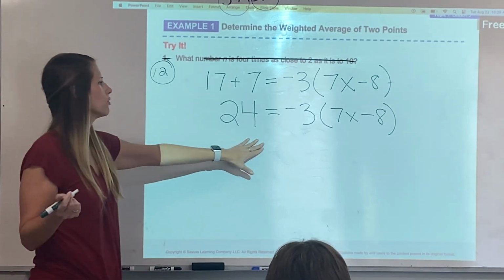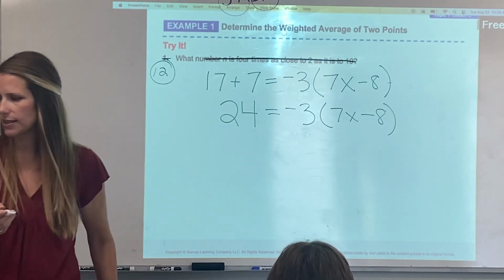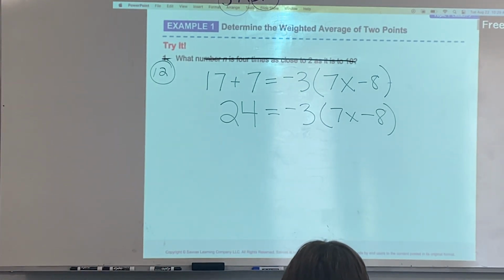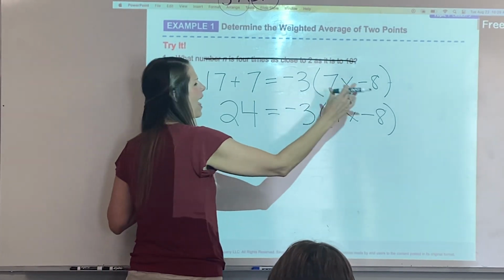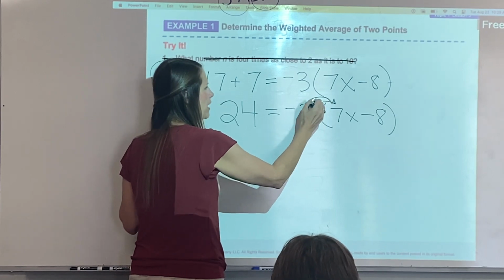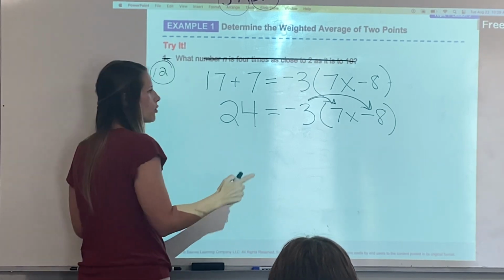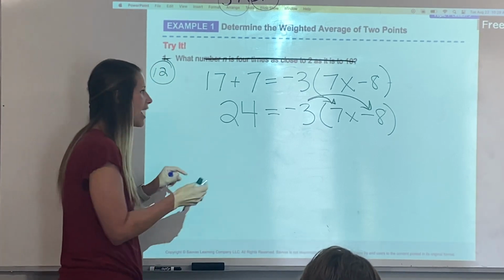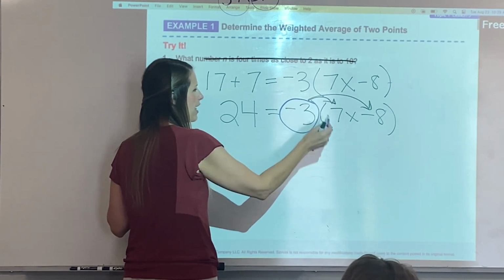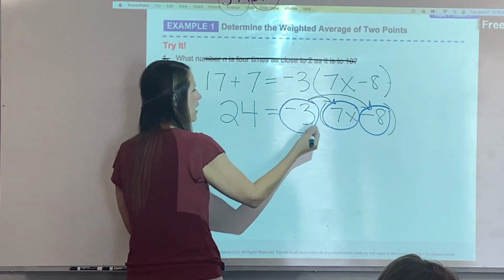Okay, back to this, guys. We have 24 equals negative 3 times (7x minus 8). What property is screaming out to you right now? Distributive is saying, hey, look at me, I'm a negative 3 and I'm being multiplied by everything in here. So distribute me. I always show my arrows, no matter how many times I do these problems, so you should too. I'm even going to circle my terms with their signs so I don't forget that this 3 is a negative, and this negative 8 is a negative. It's very important.